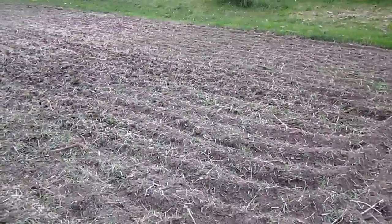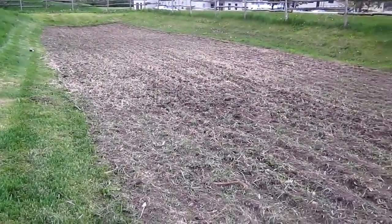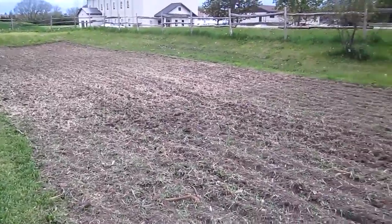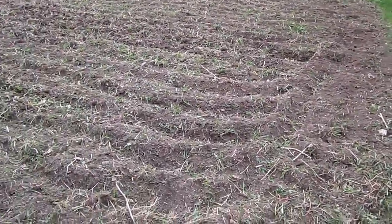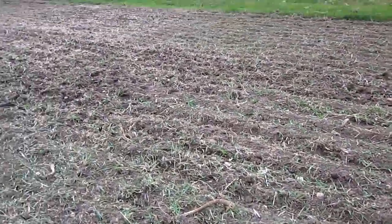We've got our main garden bed all tilled up here. A few people have asked how large this one is. It's about, I think it's about 110 feet long, and it's about 35 to 40 feet wide at this end. It's a little bit narrower at the far end. This year we're going to be putting our potatoes in here, so we're expecting a good harvest.